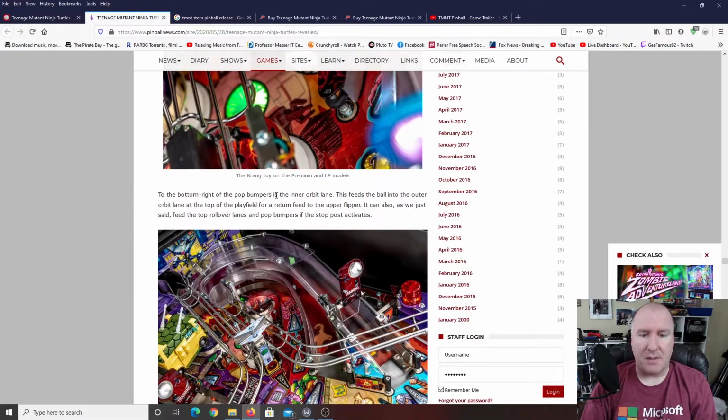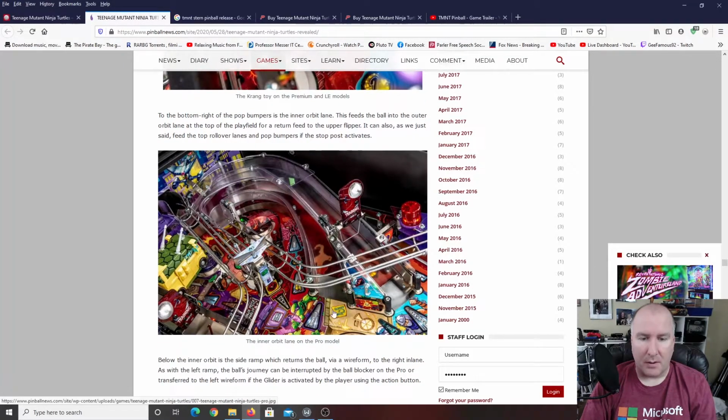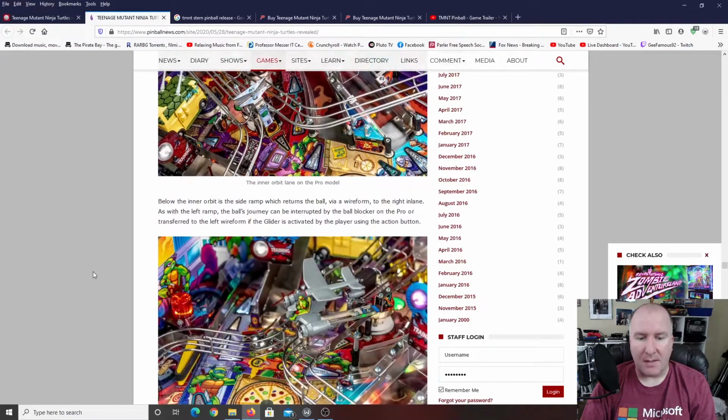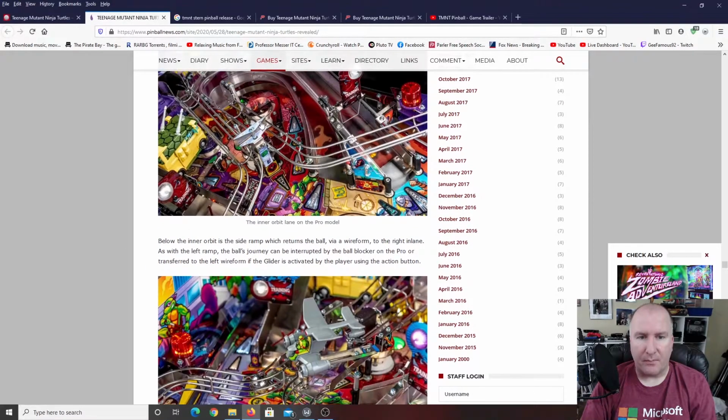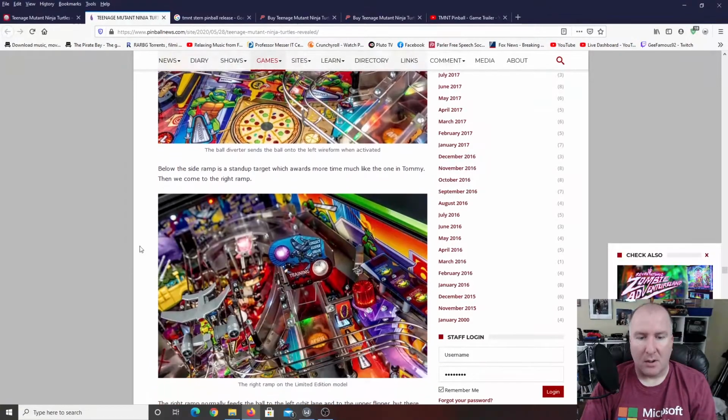At the bottom right of the pop bumpers, the inner orbit lane feeds the ball into the outer orbit lane at the top of the playfield. So you can see it goes up here, goes around, and then you've got your wire form right there. This is the Pro model right here, so it's your basic setup. As you can see, there is no glider right there. Below the inner orbit is the side ramp which returns the ball. This is pretty much the same thing here.